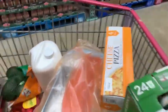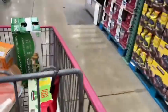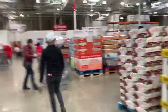So the basic needs that we needed at home. Especially for a toddler. Okay, so let us pay. Alright everyone, so this is what I got at Costco. I have 13 items. And let's put it to our trunk.